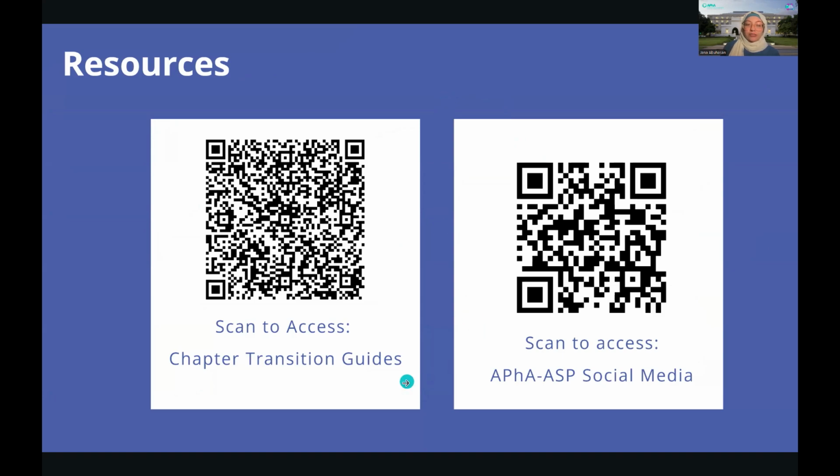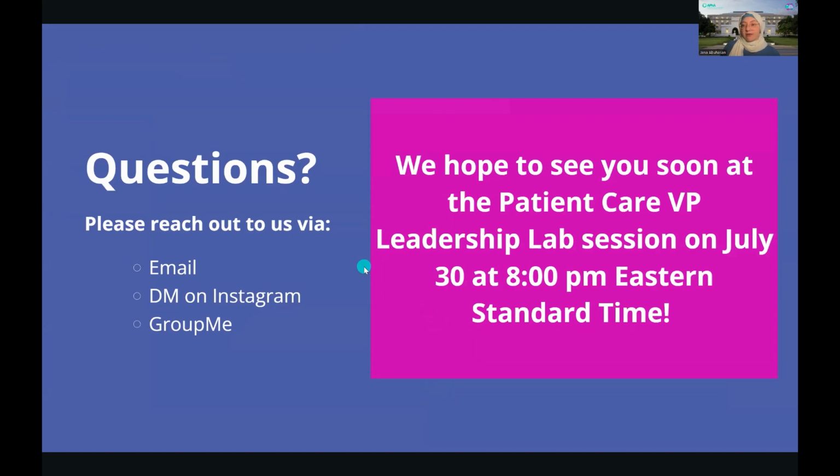Here are the resources. This is a QR code that will take you to the chapter transition guides. And this is our social media page, so it's a QR code that will take you right there. If you have any questions, like I mentioned, please feel free to email us or DM us on our Instagram. We are also available on GroupMe if you are interested in utilizing that application.